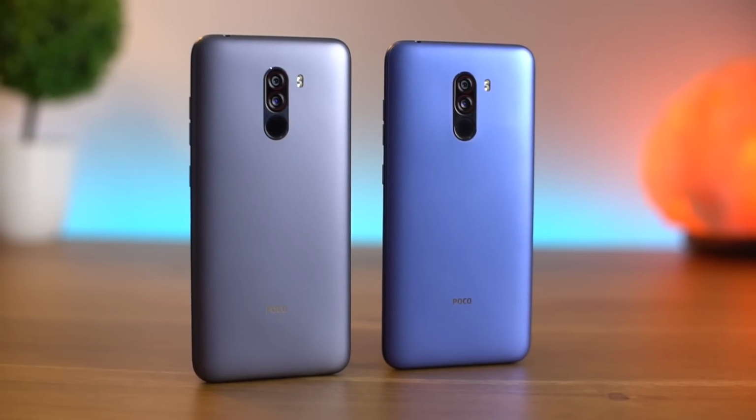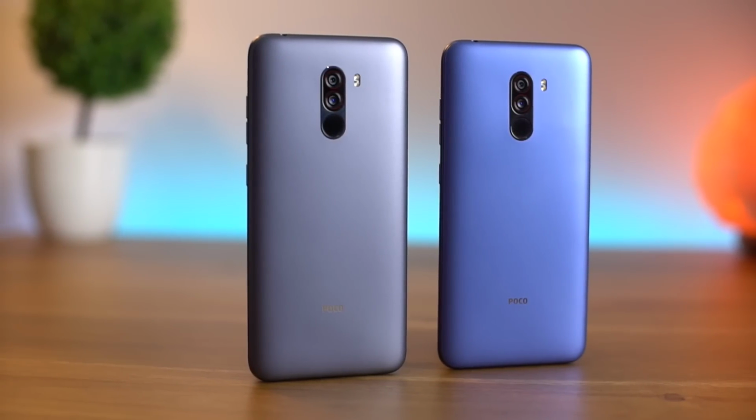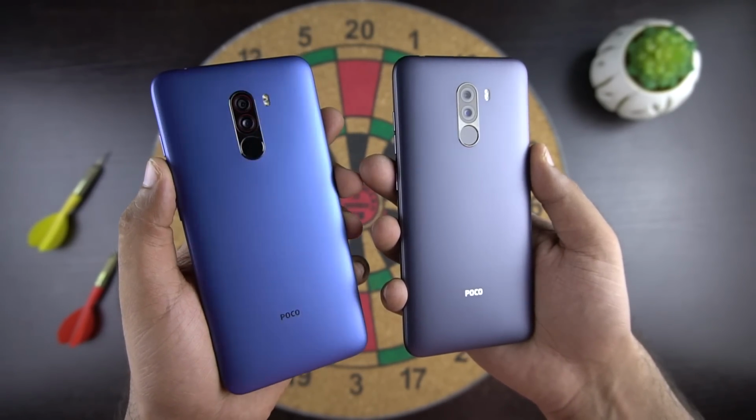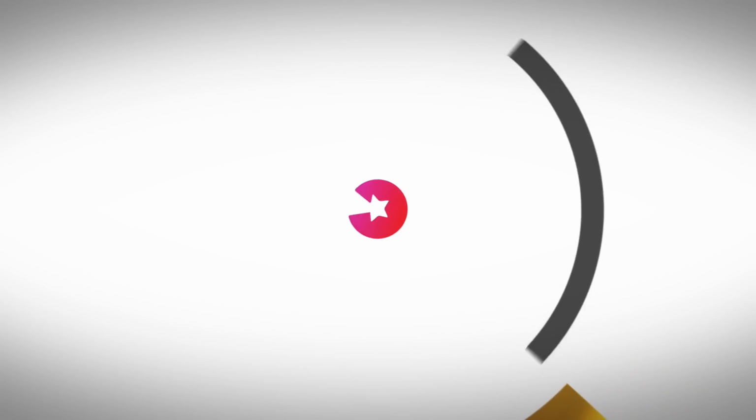Xiaomi recently launched the Poco Phone F1 in India, which offers flagship hardware at a mid-range price. And today in this video, we will see if this phone from Xiaomi is a new flagship killer. So let's do the unboxing and overview of the Poco F1.